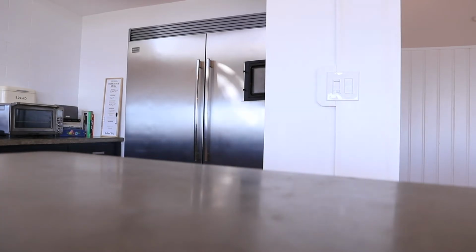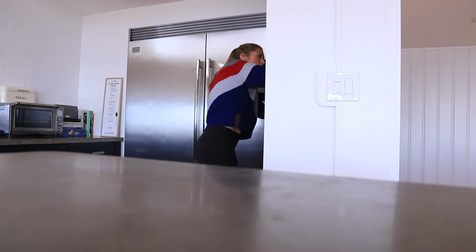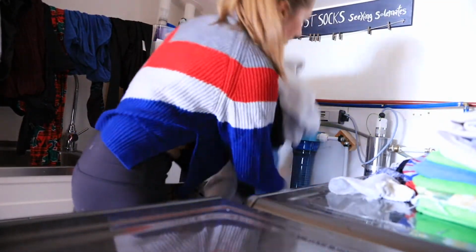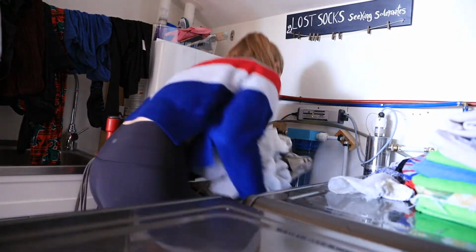I also like to wash all of the cloths and towels from the kitchen because those tend to smell if you leave them for a couple days. I was just getting ahead on laundry here. I won't leave anything wet in the washer or the dryer. I'll make sure that everything is either hanging to dry or already folded and put away.